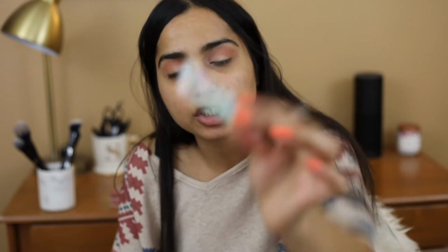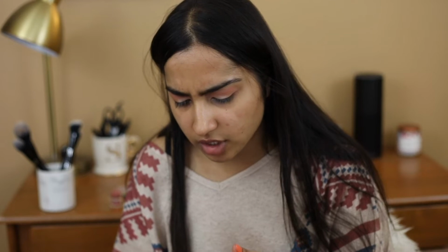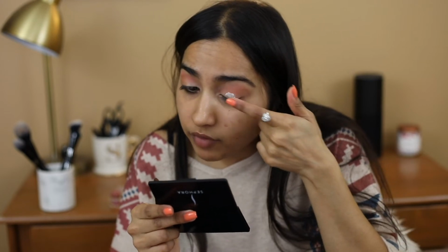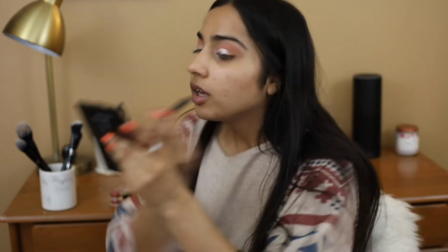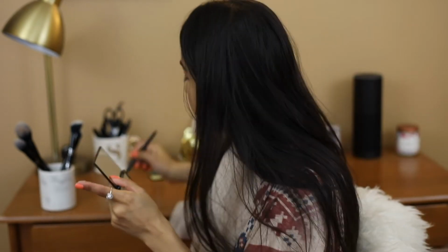So I'm going to use NYX's Glitter Glue Primer just to put on some glitter. I'm going to use a copper shade. I don't actually know what the name is because I bought it from a set at TJ Maxx, which is a really good decision in my opinion because I wasn't sure if I would like buying the full size. So I'm actually really psyched about it. And I'm just using an e.l.f. brush to just put some glitter on.